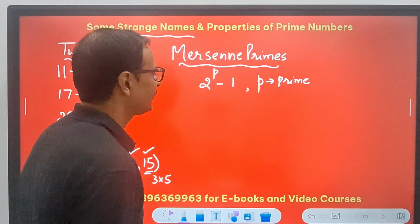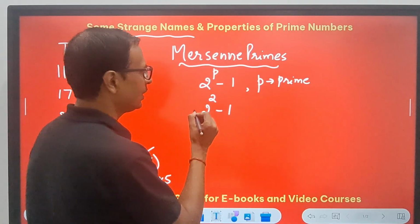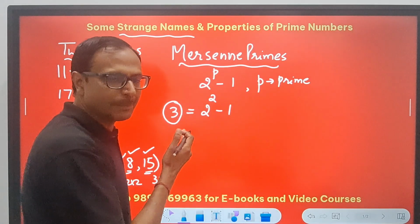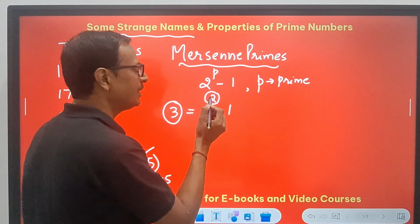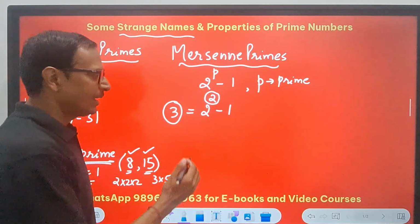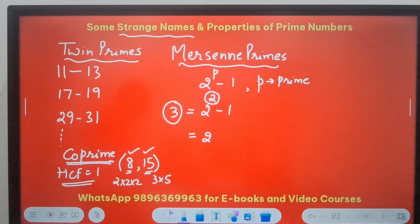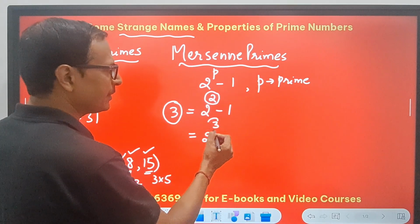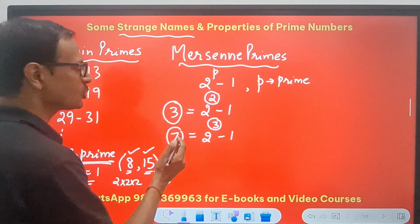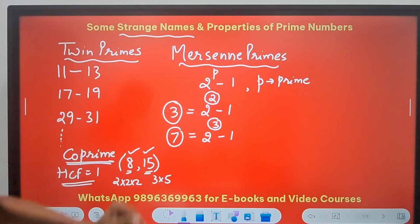Like let's take an example. If I take p as 2, so 2 square minus 1, how much will that be? 4 minus 1, 3, and 3 is again a prime number. So here also you should get a prime number as the answer. Likewise, you can take so many different examples. If you put 3, 3 is also a prime number, right? And 2 cube is 8, 8 minus 1 is 7, and 7 is also a prime number. So 3, 7, all these are Mersenne primes.